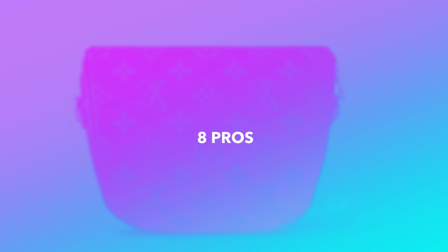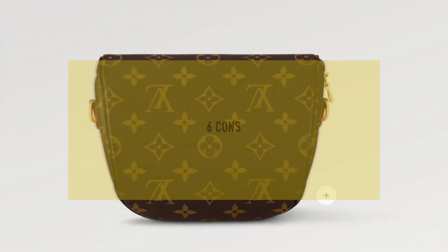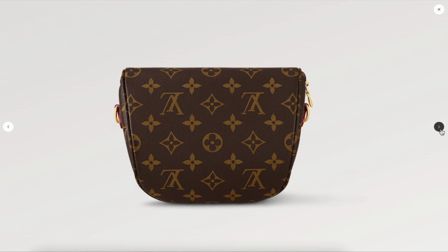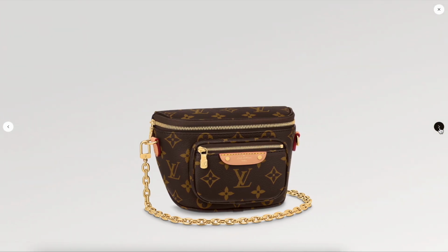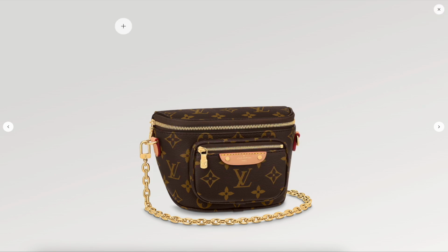But I want to be totally real with you guys and also go over 6 different cons that I was considering, about whether this would break the deal for me for purchasing and picking up a mini bum bag from Louis Vuitton. Here on the website, you can see there's another version of it.